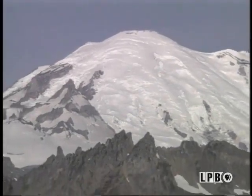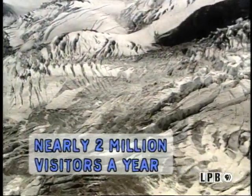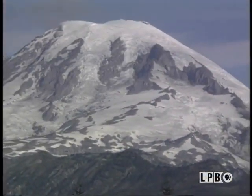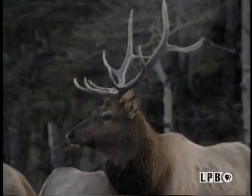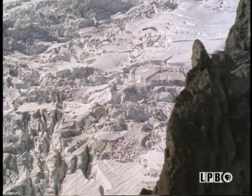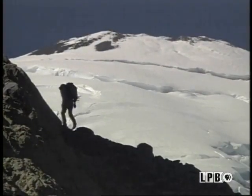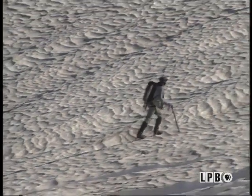Glaciers can also be very beautiful. Nearly 2 million people every year view the grandeur and beauty of Mount Rainier National Park. Visitors flock to see the glaciers and their unique wildlife. Those glaciers also attract climbers looking for a unique adventure. Mount Rainier National Park sees approximately 1.5, 1.8 million visitors each year. Of those, about 11,000 attempt to climb to the top of Mount Rainier.